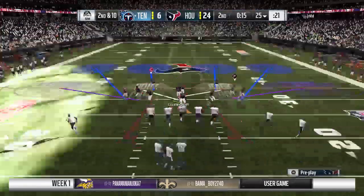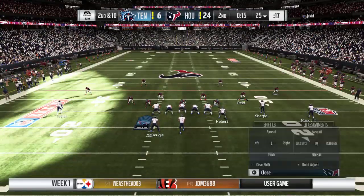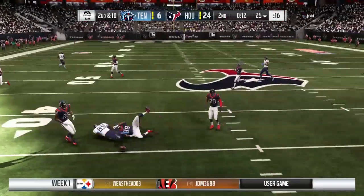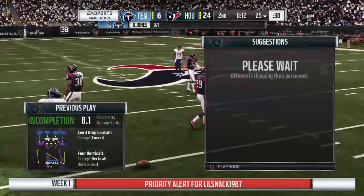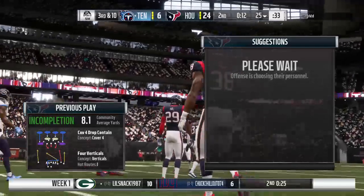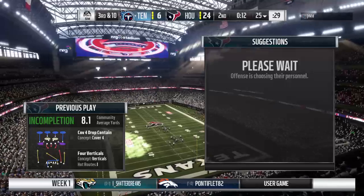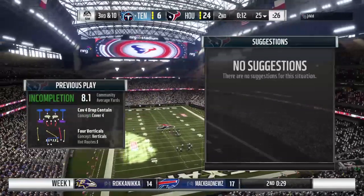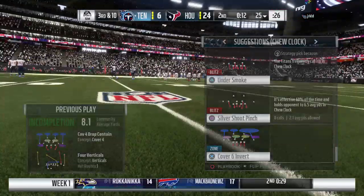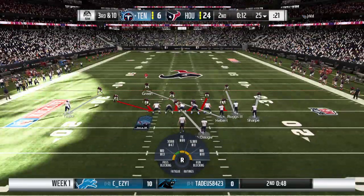Line of scrimmage, again the 25, 2nd and 10. And here comes throw number 1 for the backup QB. And incomplete there. A nice hit. Jars the ball free and brings up 3rd down. The Titans on 3rd down. Not good. 0 for 4 thus far. This is 3rd and 10.